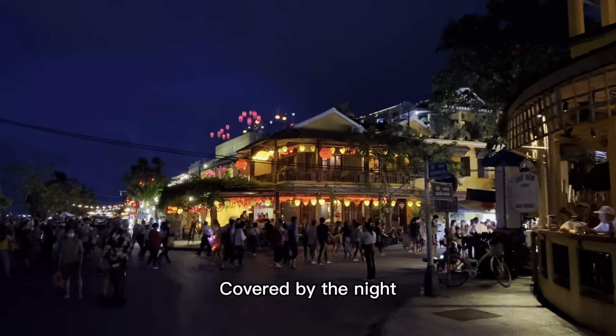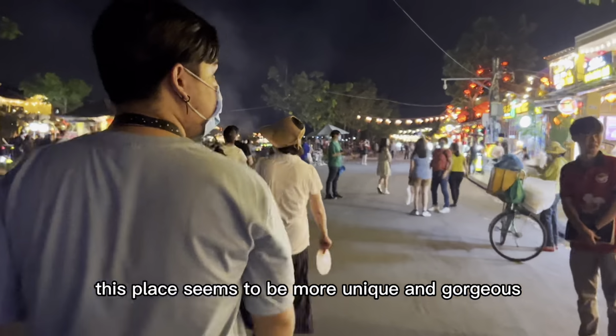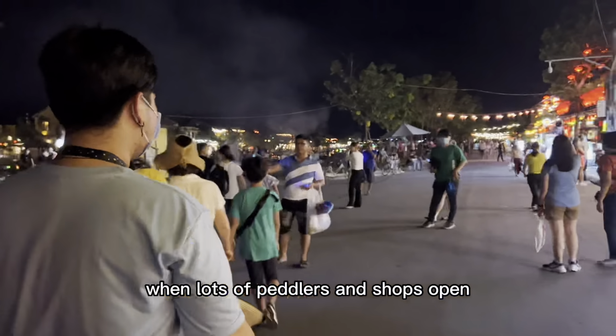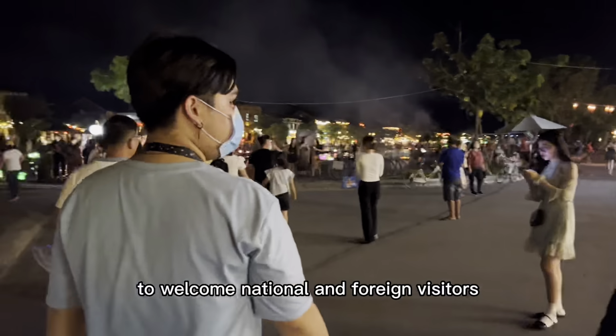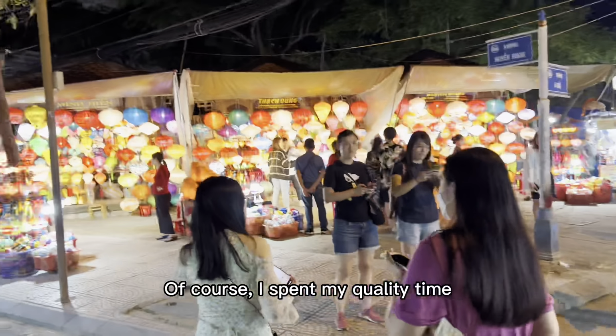Covered by the night, this place seems to be more unique and gorgeous when lots of peddlers and shops open to welcome national and foreign visitors. Of course, I spent my quality time enjoying it with my friends.